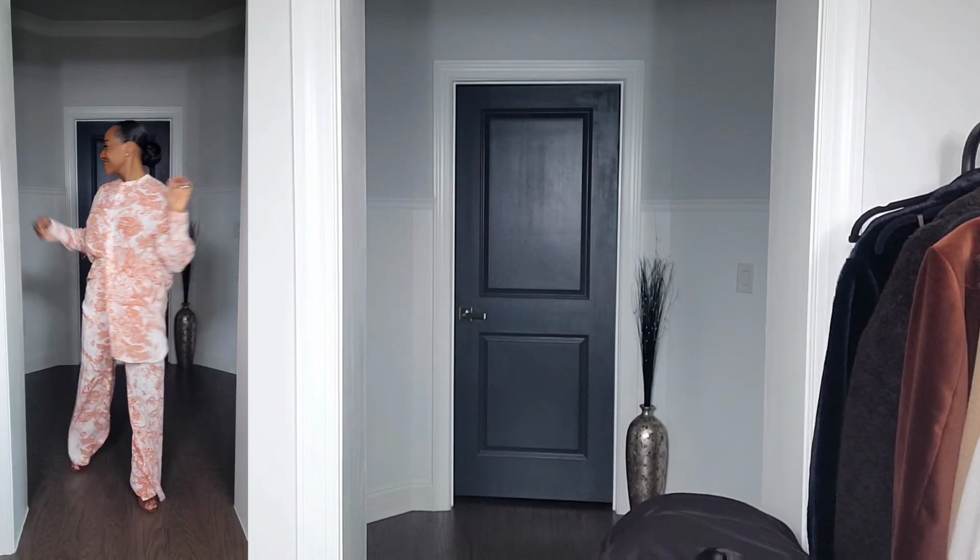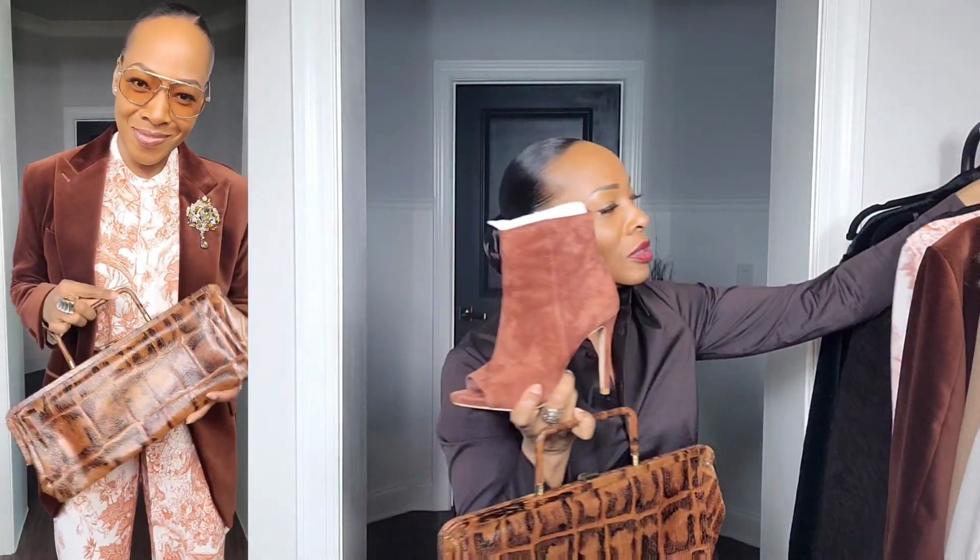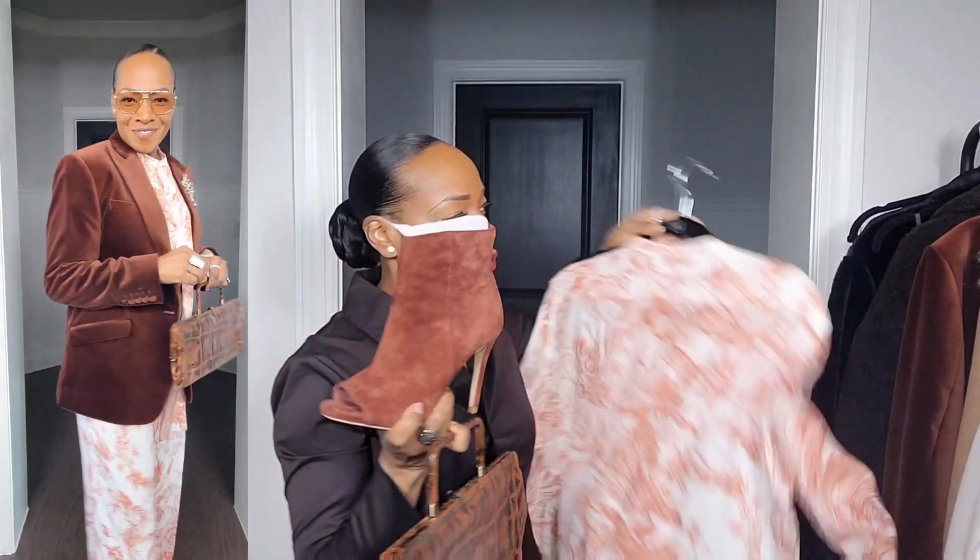We went with these open toe booties. This is just the stuffing that I leave inside my boots when I wear them. These open toe, peep toe suede booties from Steve Madden. I've had these about maybe 12 years or so, but don't they just marry well? Just beautiful, right?